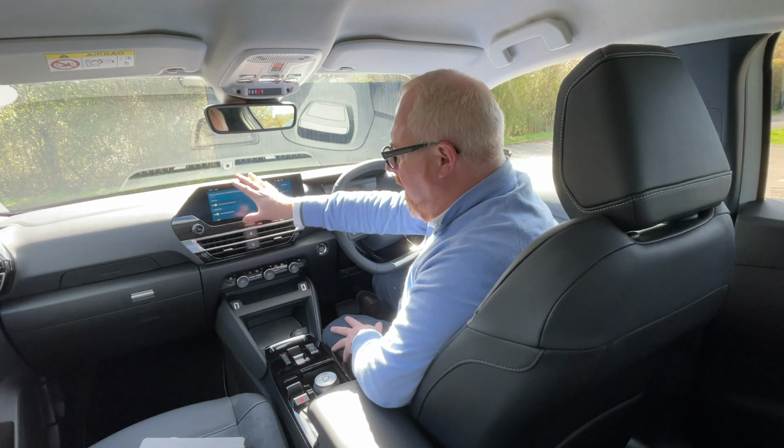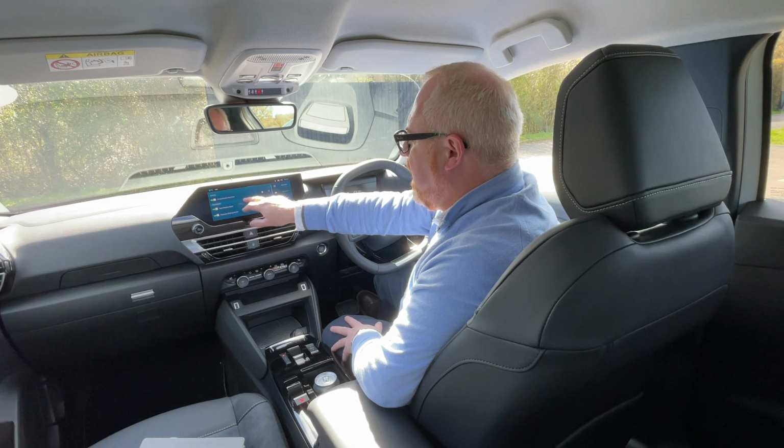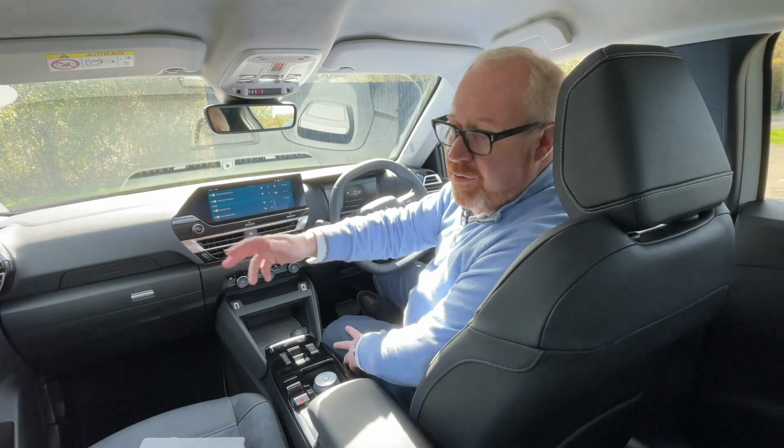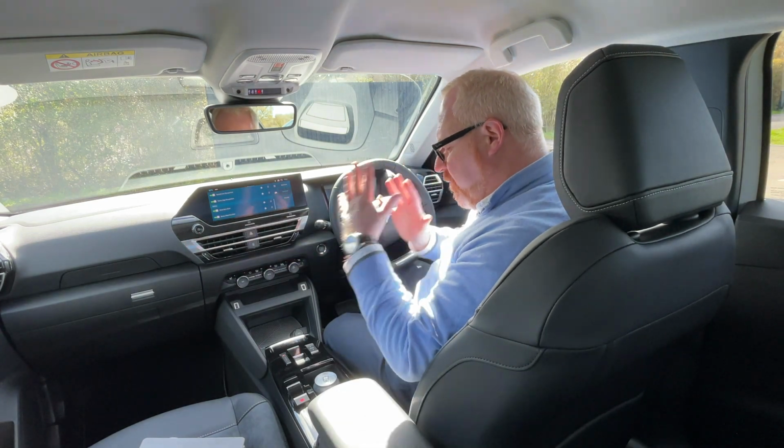Safety systems abound in the car: advanced driver assistance system, close obstacle detection, lane keep assist, automatic brake system, traction control, speed limit recognition, blind spot. It's all there for you as well. So a really nice cabin.